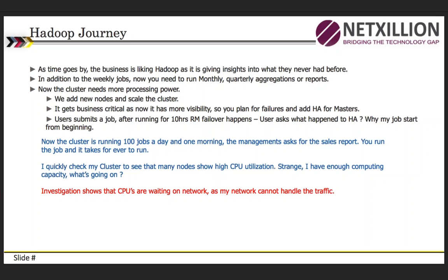So I run the report and see it is not finishing. Again, I quickly go check my monitoring. I check my Ganglia graphs and my nodes are showing high CPU utilization. That's strange, right? Because I have enough capacity. I have planned for it, right? That's my Hadoop capacity planning set.